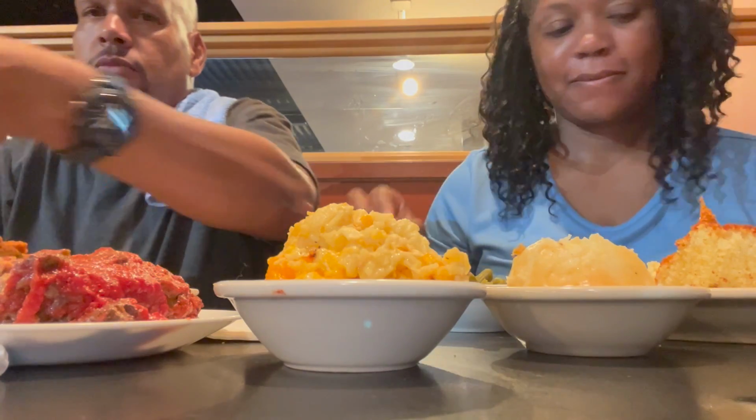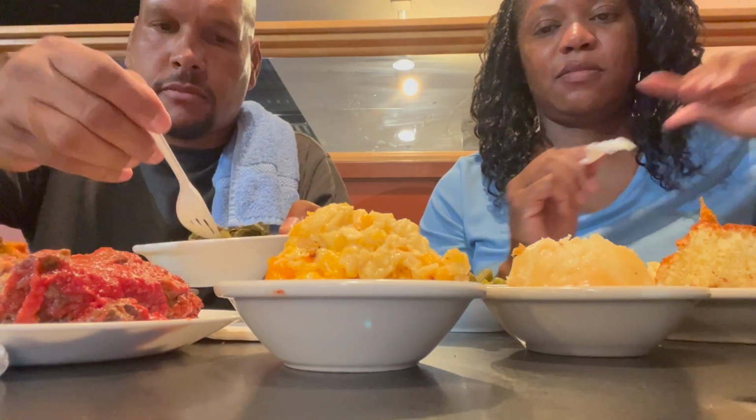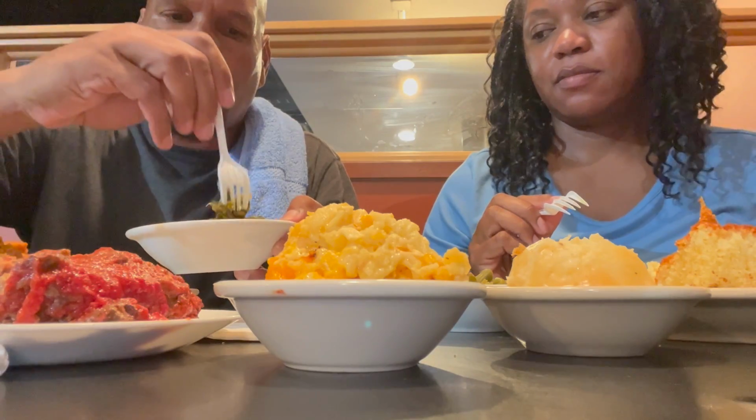All right. Hey, checking in. We're here at Sweetie Pie's in St. Louis. There's just so much that we can't even put it in the camera frame right there. I think we tried everything. Yeah, we got a little bit of everything on there so far. Had these greens. They're amazing. Here's a true test of greens: can you just eat it alone?